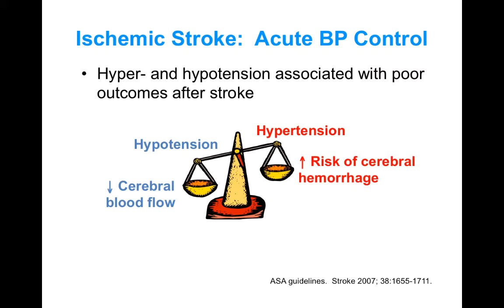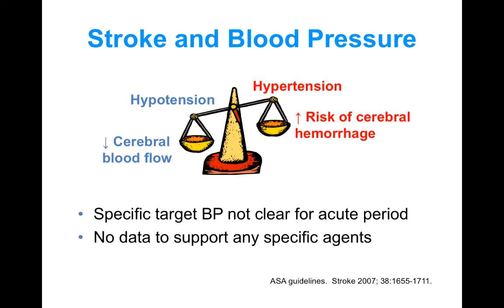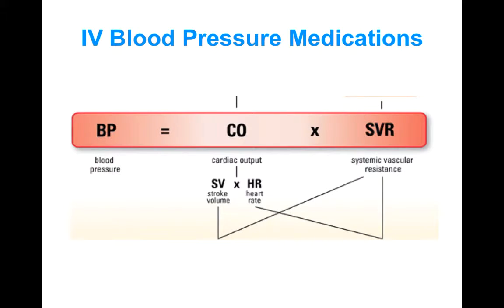The question is, what is it? Unfortunately, based on studies done in stroke patients, we really don't have a specific target blood pressure for the acute period. In addition, we don't really have the studies to point us towards any specific agent as far as superiority for the management of acute stroke. So understanding the pharmacology and the different effects of the agents will help you select the most appropriate one for your patient.